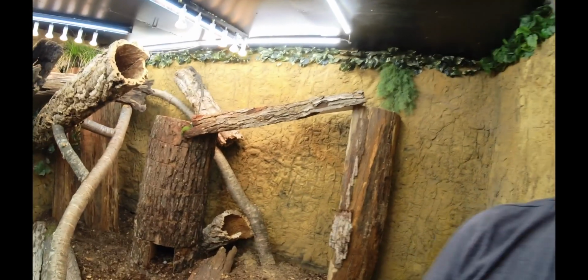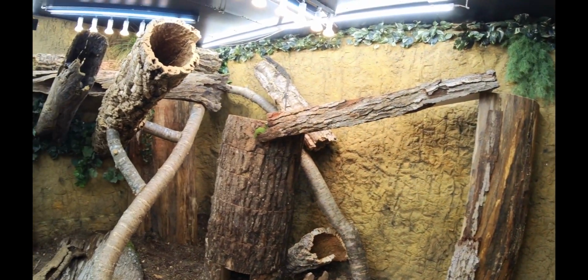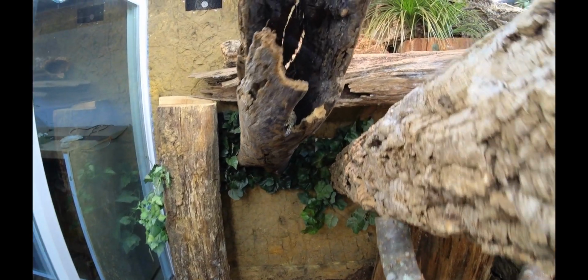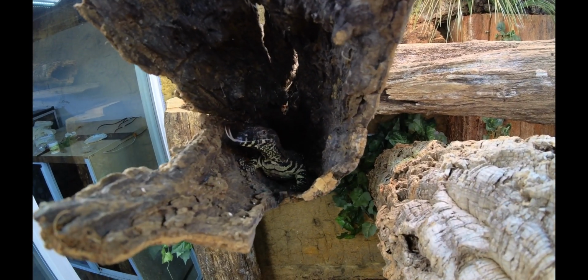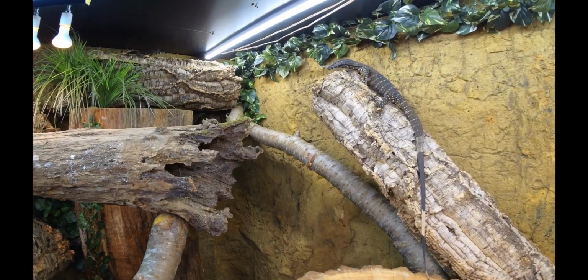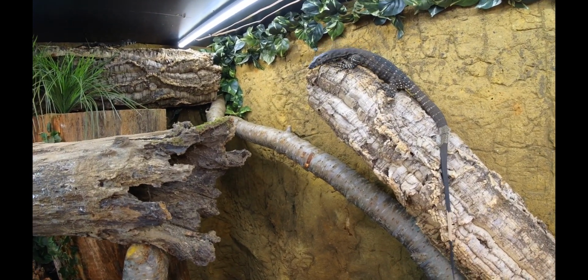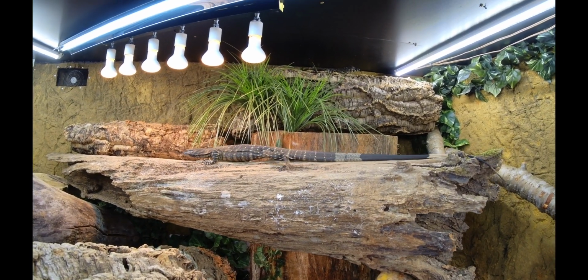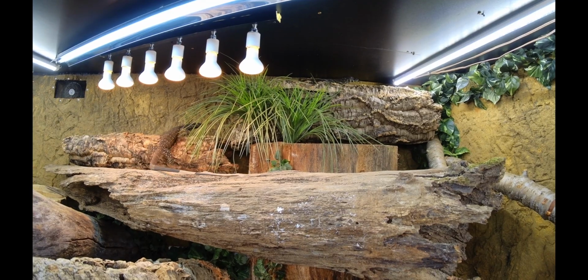Alright, what's up guys? So we have the lace monitors in the enclosure and they are doing quite well so far. We have this male right here, and then we have the female right there, and then the probable male is up there in the top right corner. But yeah, they're doing great.